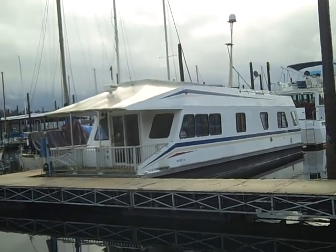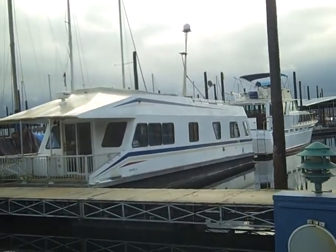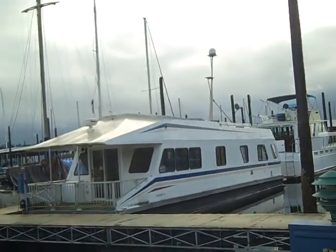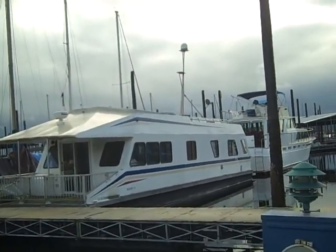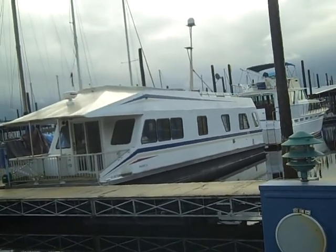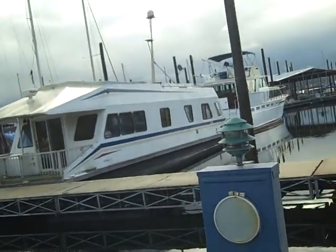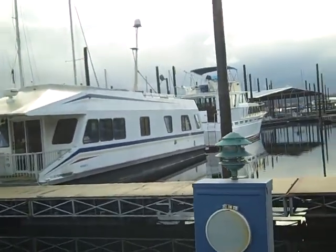That's the bow. It doesn't look like much of a bow, but you can imagine a 54-foot long vessel, how much top deck there is for playtime and chaise lounges and chairs, and build a fireplace and whatever you want up there. You could put a whole covered patio up there that gives you an extra couple of hundred square feet.